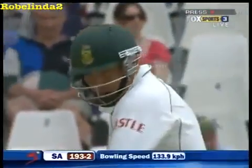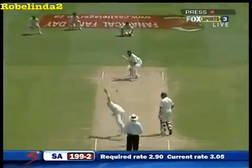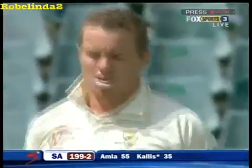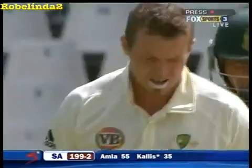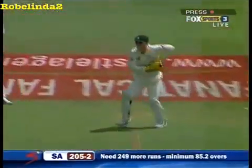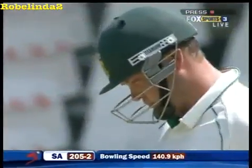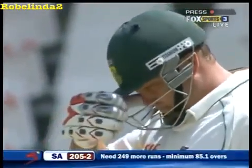Good judgment by Jacques Kallas. Conventional with Kallas on strike. Good leave. He seemingly has it in his mind. He will not be tempted. Look at that body language. He's almost in a bubble.